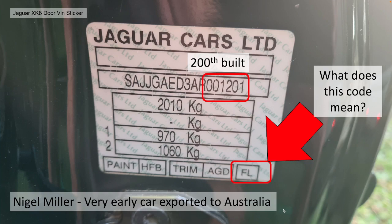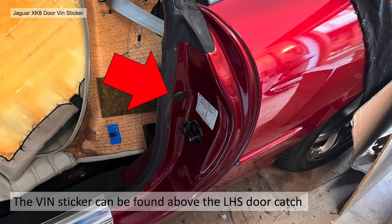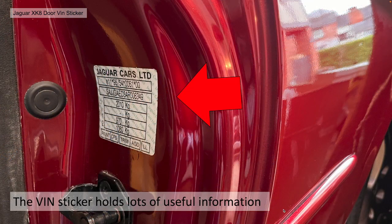And to be honest, I didn't know either, so I set about trying to find what that code meant, and in the process I'm going to try and tell you what all the codes mean that are covered in this VIN sticker. If you're interested, the VIN sticker can be found above the left-hand side door catch in the door opening. There is lots and lots of information on this sticker about your car, and we'll try and decipher that and let you be able to decode it.